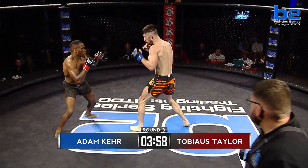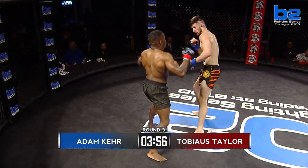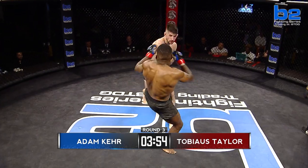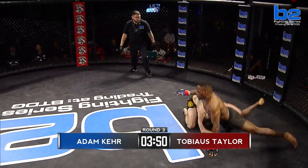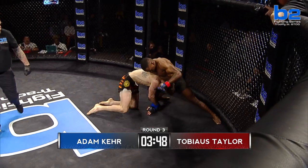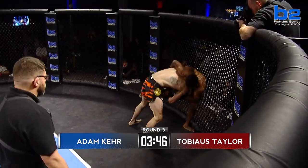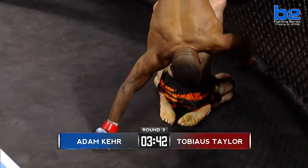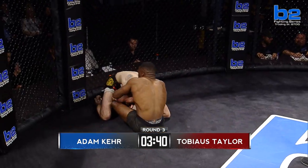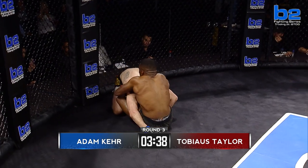Tobias is looking to counter on that leg kick, man. He sees it. See, there it is. Nice, a straight right hand lands for Tobias Taylor. Kehr stalking. Oh, good, nice sweet single right there for Adam Kehr. Tobias Taylor still defending, however. Submarine position leads to a takedown for Kehr.